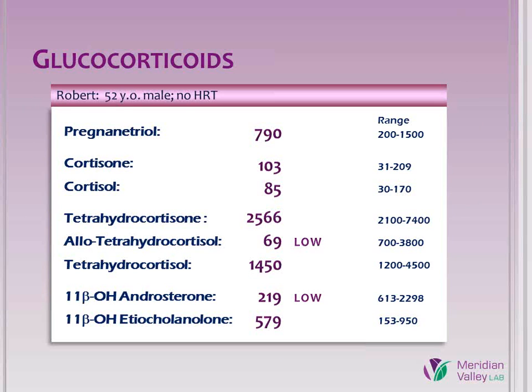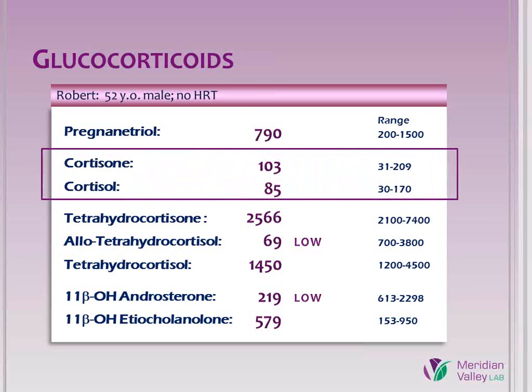Okay, moving on to adrenal. Robert's cortisone is a little suboptimal at 103. Remember, optimal is 120 to 130. Cortisol is pretty close to optimal, at around 90, but he's not converting enough of his cortisol to the storage form cortisone, probably because he needs most of what he's making. His ratio is going to be shifted to the right, again, as we'll see later.